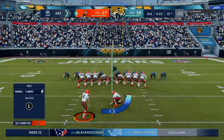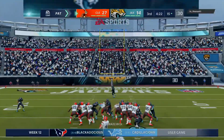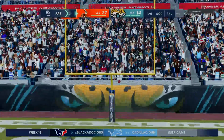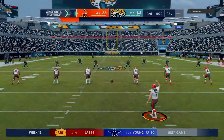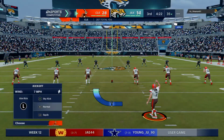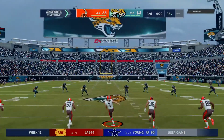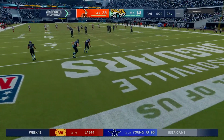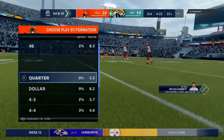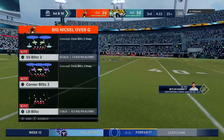Cybert on for the PAT. He's got it as they double up the lead. This one's now Browns 28, Jaguars 14. The kickoff unit is out on the field, and they will send this one away. And that'll carry over the back line of the end zone for a touchback. Their own 25-yard line.